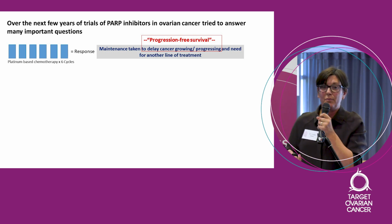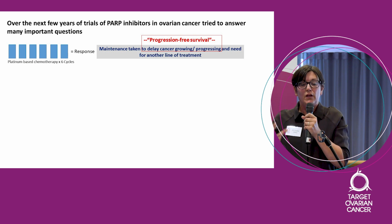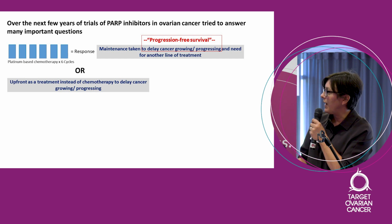Or should we give PARP inhibitors as drugs themselves without chemotherapy? So should we say to a woman, you've got your cancer, it's come back, why don't we give you a PARP inhibitor rather than chemotherapy? So these are the strategies that have been looked at. Progression-free survival is what we define in trials as this controlling of the cancer, which is what Richard was talking about for the DESKTOP III trial. The information from that study looks at progression-free survival.